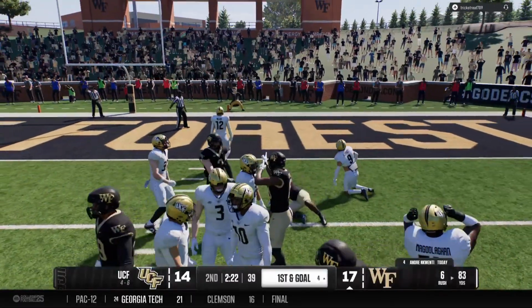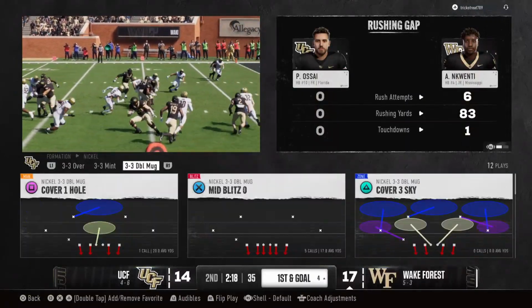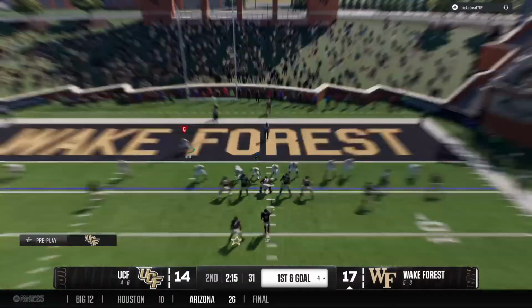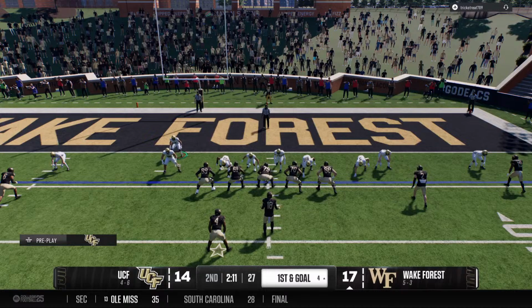Brought to the ground, but not before getting it up for the first down. He's now up to 83 yards on the ground, and that's just another routine day for this guy who's been among the nation's leaders in rushing all season long.